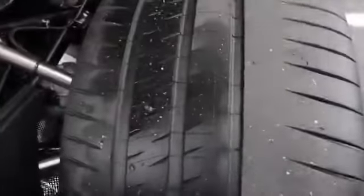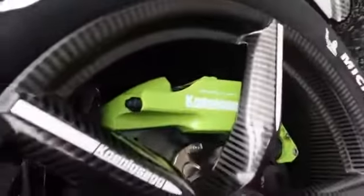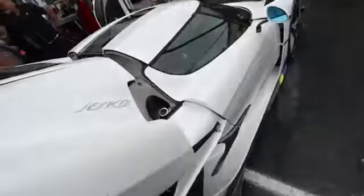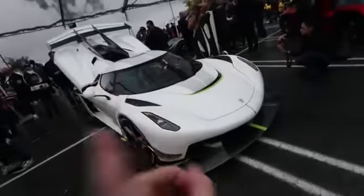Great nation. Look at those Michelins right there. Carbon wheels, you got the green calipers. Dude, I cannot wait for this car to hit production. When that's gonna be, I have no idea, but I cannot wait. So this is a high downforce version. There's also gonna be the top speed version too. What do you guys think? Do you like the new Koenigsegg, or are you gonna miss the Agera RS?